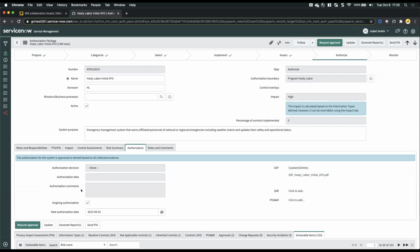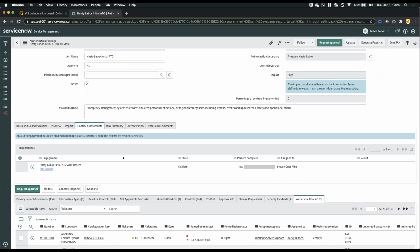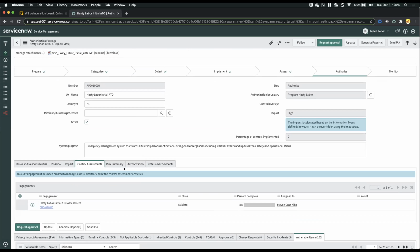So the AO would log in here. They would see all of the evidence that we're showing here. They would see how each control was implemented, how it may have deviated from the actual plan, all of the POA&Ms, all of the particular work that was done in the assessment process. They would then give that green light for this package to be authorized, and then we move into the monitor phase.